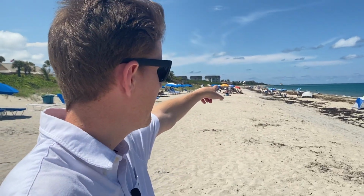Now, one of the bonuses of this particular beach is, I don't know if you can see behind me here, but you are going to have a lifeguard from 9 a.m. to 5 p.m. For example, the Boynton Beach Inlet, I don't know if you can see that all the way down there, but that area on the north side, at least, does not have a lifeguard. There's also another beach, I believe it's Hammock Beach, just to our south, and that one doesn't have a lifeguard as well. But this particular beach does have that.